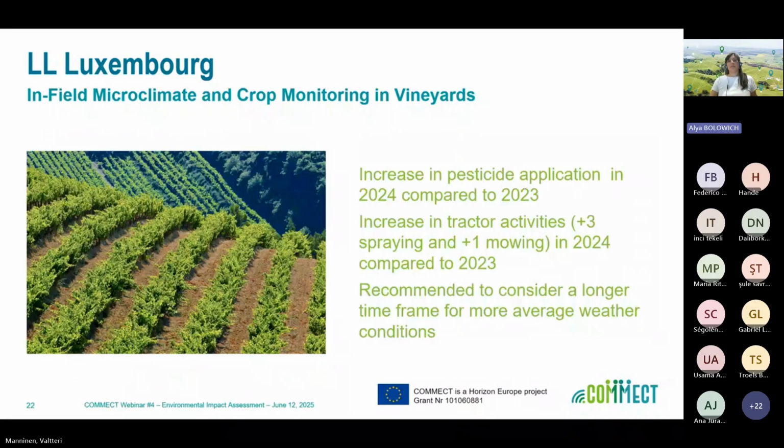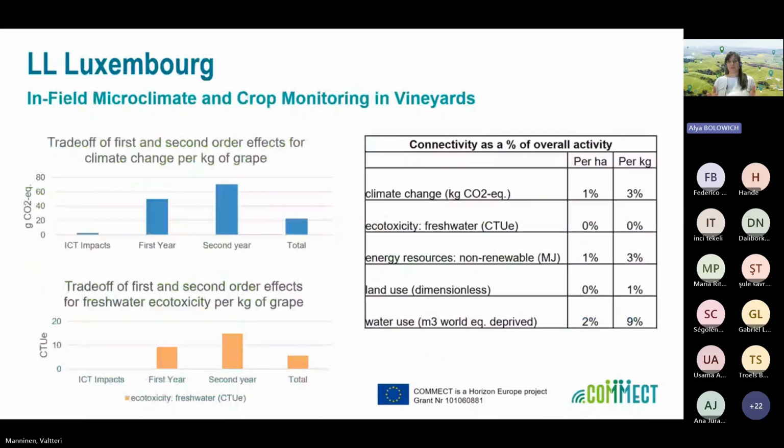Now we evaluate the total impacts of agricultural activities. So this considers the first order effects and the second order effects. And this was calculated with the equation that Valtteri had shown earlier. So overall, we see an increase in impacts. But again, this is because our second year, year 2024, had higher impacts overall due to this decreased yield. So this trend was true for all impact categories. Shown here is just climate change and ecotoxicity impacts.